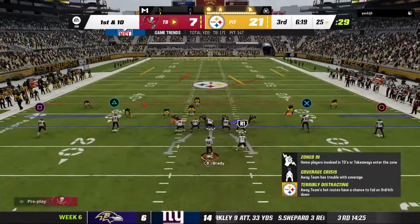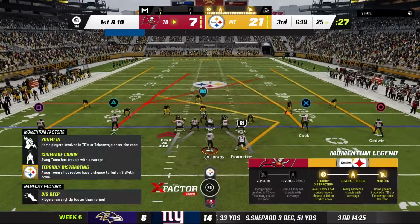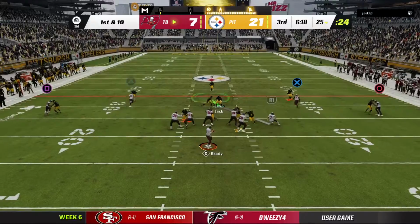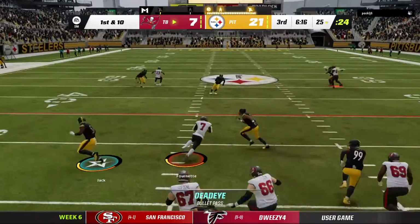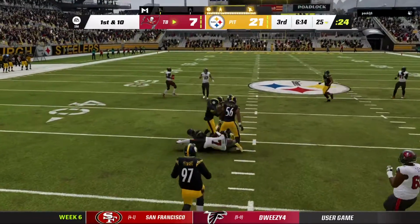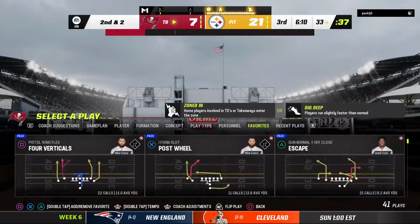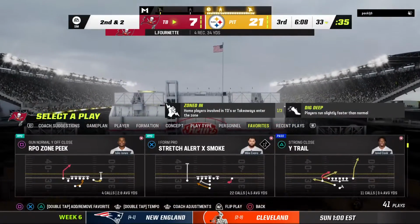The Bucs offense set to begin their next possession. Now Brady to try again after the pick six. And he'll get that to Fournette, complete. This will be stopped about 2 yards shy of the marker. 8-yard gain, 2nd and 2.